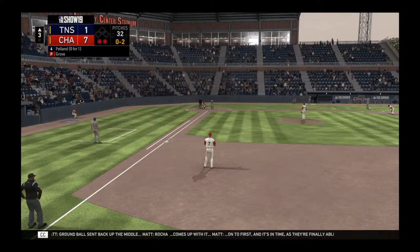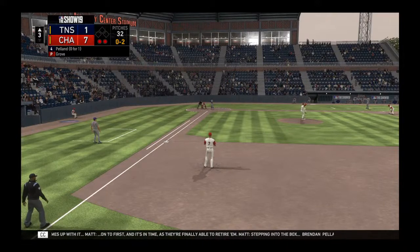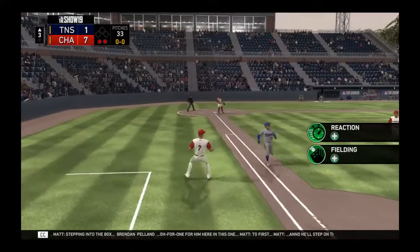Stepping into the box, Brendan Helland. 0 for 1 for him here in this one. Helland. And he'll step on the bag himself, and the inning is over.